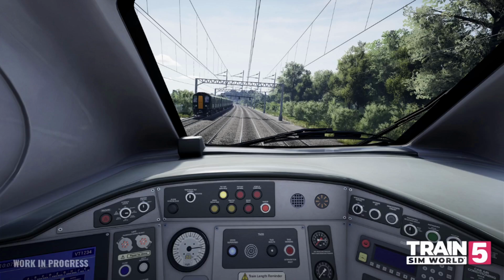There we go, that's the cab of the 390. I'm going to be seeing that an awful lot when I'm playing it, but it looks really nice inside, nice and sleek. It's a little bit off centre, so that might throw me off a little bit, but it looks nice. I can't wait to give it a go.